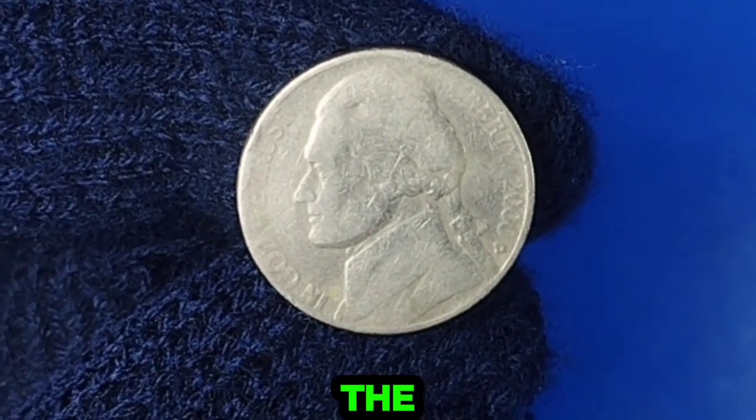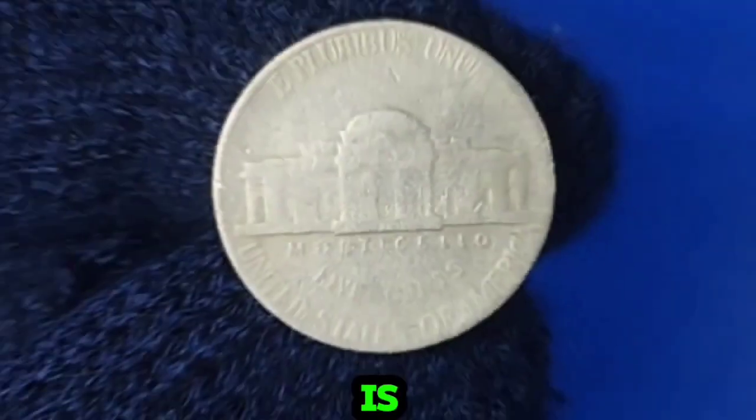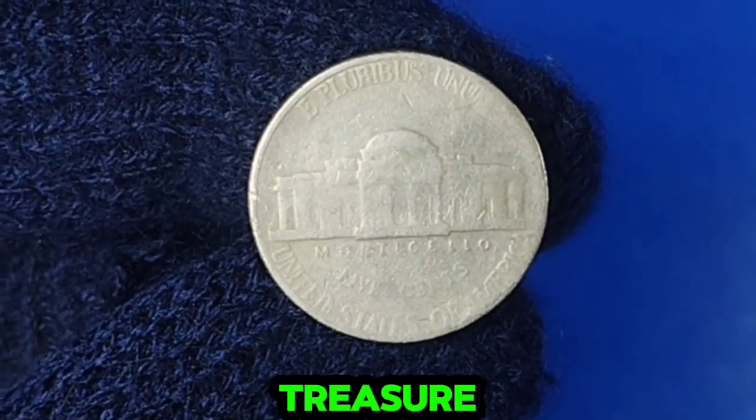As you can see, the 2000 Jefferson Nickel is more than just a simple coin. It's a treasured piece of currency.